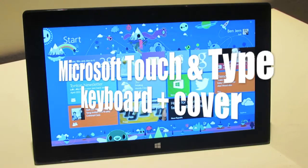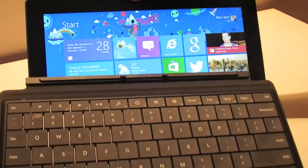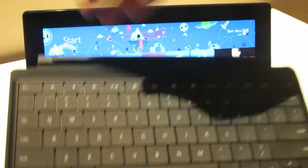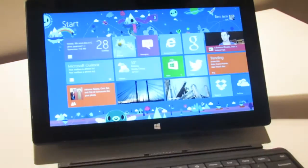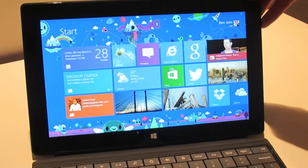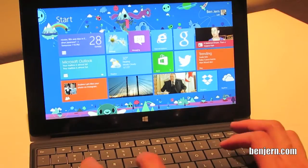Accessories wise, it's got a snap-on keyboard which you can purchase. This is already available in Malaysia. This is what they call the type keyboard. They've got a touch keyboard. Basically it's just flat, but they're not very different in terms of thickness. It's about 3 mm thicker, but what I really like is, number one, it snaps on just like that. And if I push it to the back so you can see a little bit of it, what I really like is the fact that the keys, you can actually feel the keys.